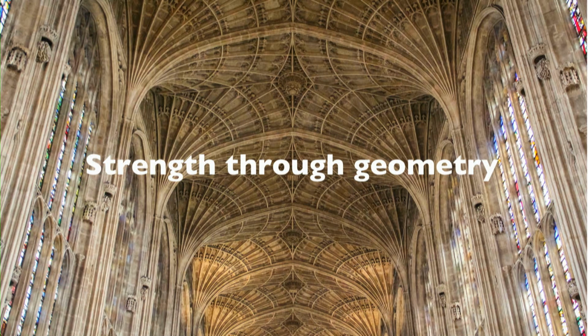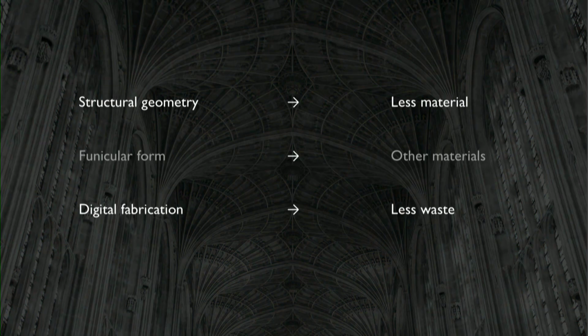And it's not because we're trying to design cathedrals again, but because we're trying to take these principles and work with them. So we apply them using 3 principles. That is using structural geometry, because that means you can use less material. We work a lot with funicular form, so with compression-only structures. That means you can use other materials. It means you can use weaker materials or more sustainable materials that are not the conventional ones.